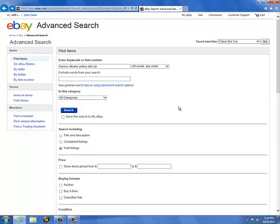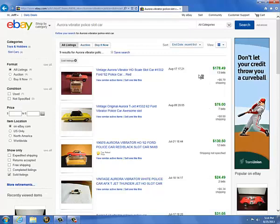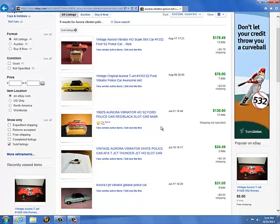All right, we got the Aurora Police slot car, and again, I got the sold listings. Let's see what those are going for. We have $178. Well, I'm about to say that. Yeah, okay, it comes with the box. I'm about to say that's pretty up there. But $130, not surprised at that.